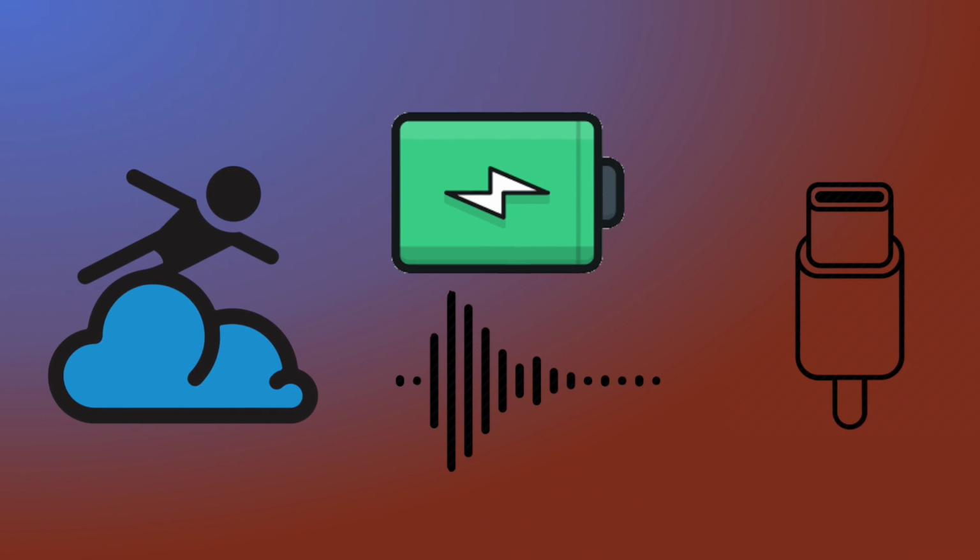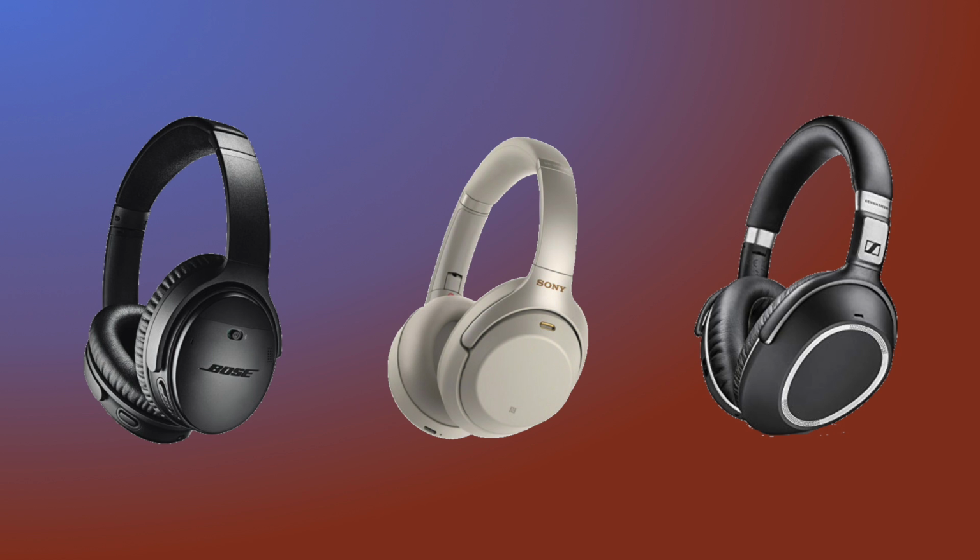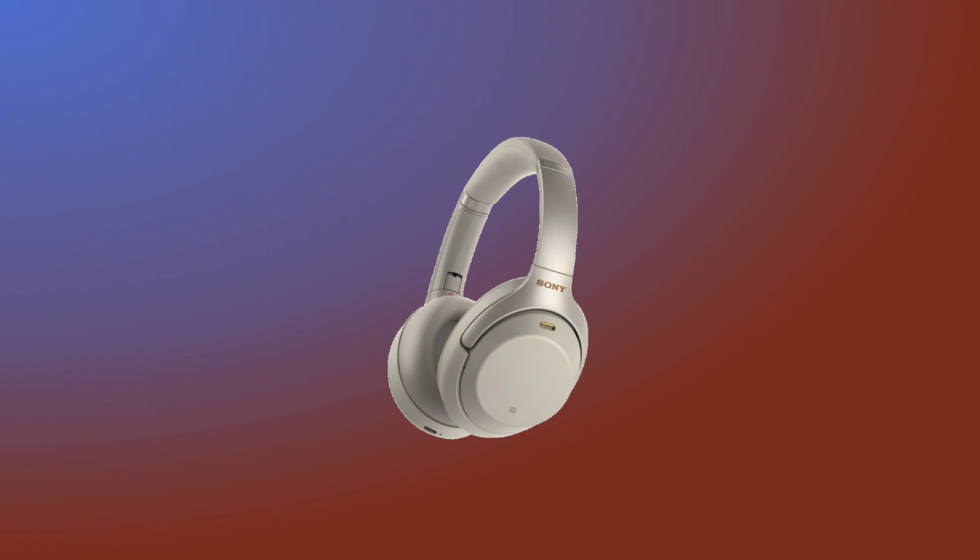Other than that, it's just a great combination of USB-C charging, very great battery life, the case, and the active noise cancelling and comfort that really make these stand out above the competition, and I would highly recommend them if you're looking for an over-ear pair of headphones.